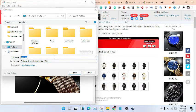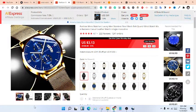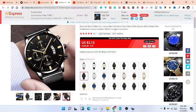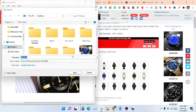You can name it one wash, save. Then come over here again, choose another one. Let's say I want to choose another color, black. Okay, let's choose this one. Open Snappy 2 again, click on new, crop it, save, Ctrl S, second wash, save.